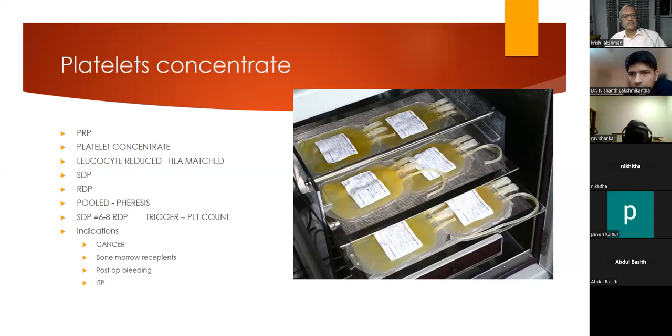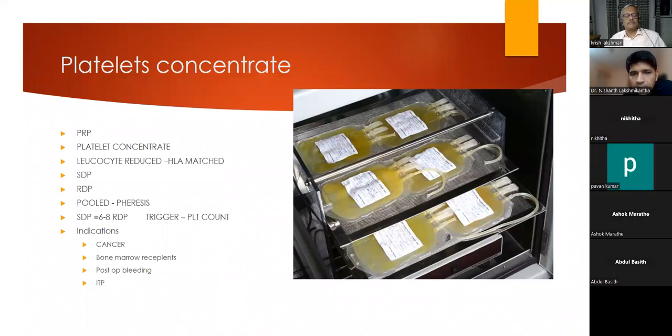I think you need RH compatibility, not the ABO. Dr. Ashok sir will help us. For RDP or SDP, blood grouping and RH typing is not required because random donor platelet has very minimal amount of plasma. So that usually doesn't trigger any antibody mediated reaction.